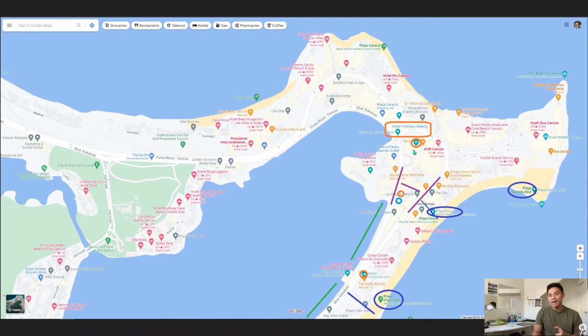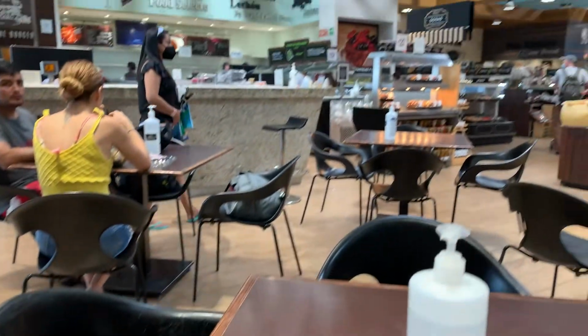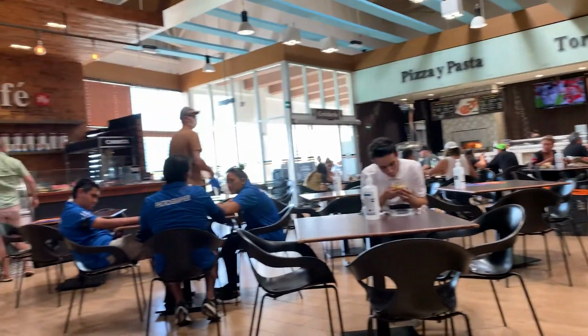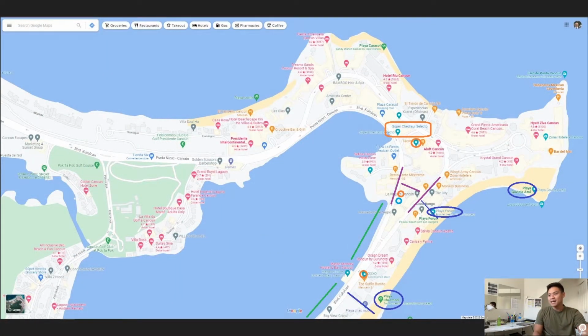And one of my favorite places to eat in all of Mexico was at this supermarket called Super Chedraui Selecto. On the second floor is a nice food court with street food prices. It closes at 8 p.m. but opens as early as, I think, 9 or 10 a.m.